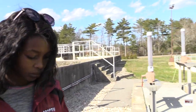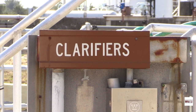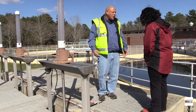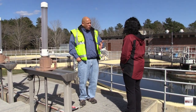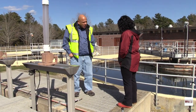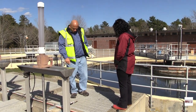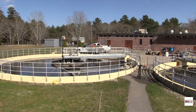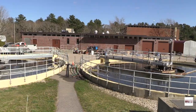And so then each one, this is clarifier 3, clarifier 2, clarifier 1, and in these we're adding PAC, polyaluminum chloride, and that's to drop out the phosphorus. Remember, we had a phosphorus meter of 0.2, so we have to drop out the phosphorus. It's chemically taken out by PAC, polyaluminum chloride, dripping into the water. Constant drip, constant drip. It mixes with the water, goes in here, and drops out in the bottom of these clarifiers.